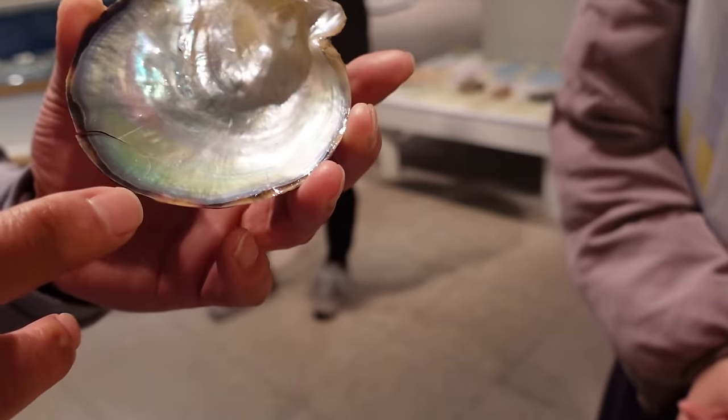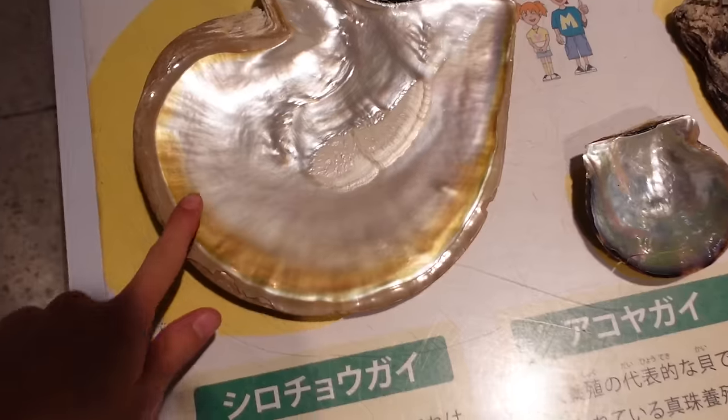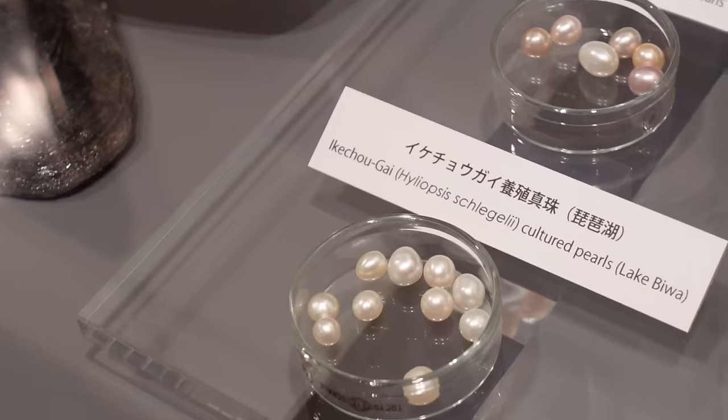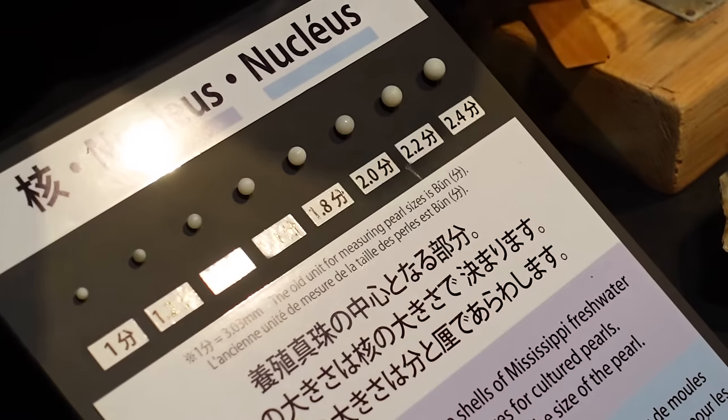Like, we don't learn this in school. Did you know that there are about 100,000 types of oysters, but only 6 right here can create pearls? And from there, only less than 10% of pearls here are accepted for Mikimoto standards.